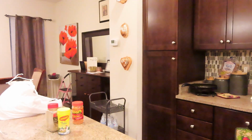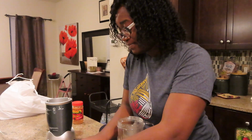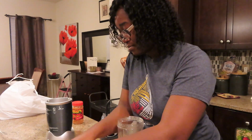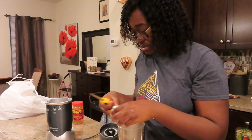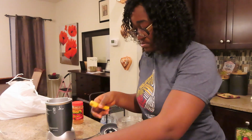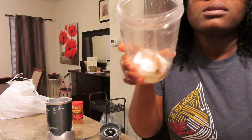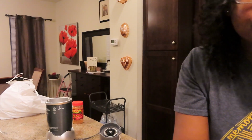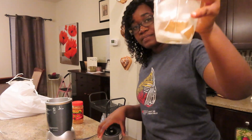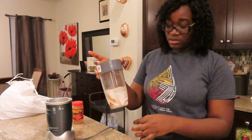Let me grab the blender quick. Cut this a bit with my knife, and let the blender blend it a bit. I have the coconut in here. I'm just gonna add a cup of water to it. So I'm just gonna blend it. So this is it.